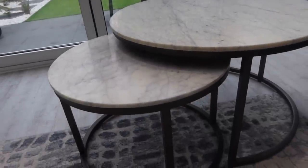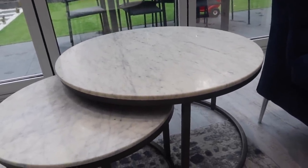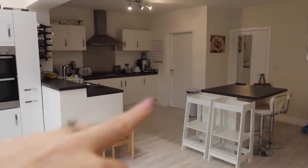But this is again very, very me. I found this from Cult Furniture, and as soon as I bought it, I was like, yeah, can't wait for that to arrive. I actually looked at some other nest tables that I really liked, but the delivery was 7 weeks, so I didn't want to wait that long. So I went with this marble top one, which I think goes really well because we've got quite a bit of marble in the toaster and the kettle just in this space over here.